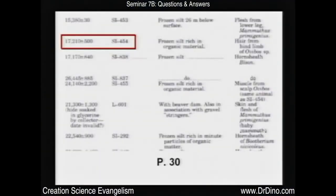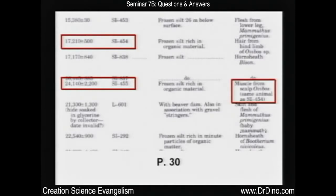I just want to show you a few things here. They carbon dated sample number SI454. See that on the chart there? And said it was 17,210 years, plus or minus 500. Then they tested sample SI455 and said it's 24,140 years old. Well, 17,000, 24,000, wow, that's working good, until you find out that's the same sample as 454. Very same sample. Test it again. So is it 17,000 or 24,000?